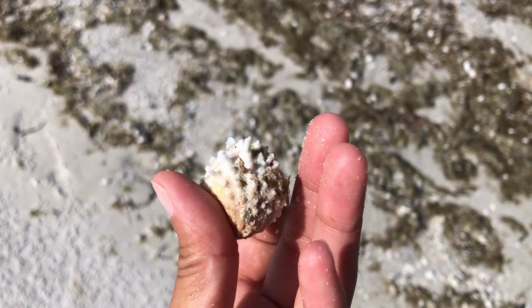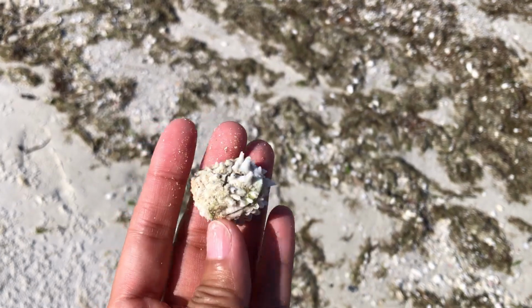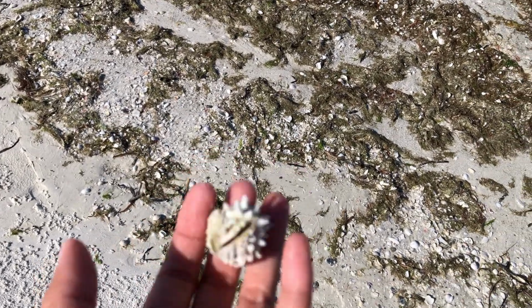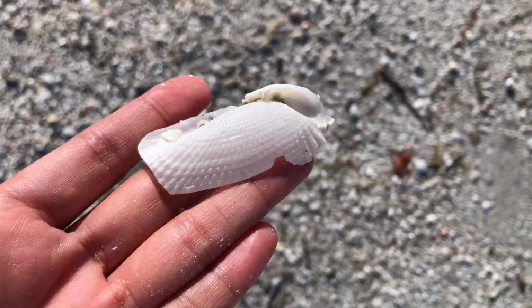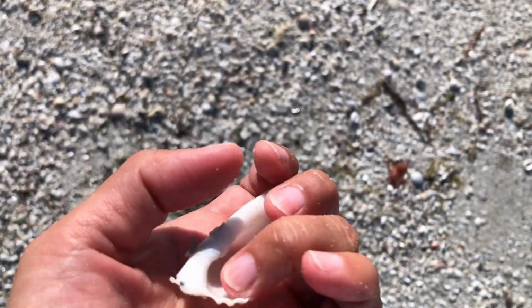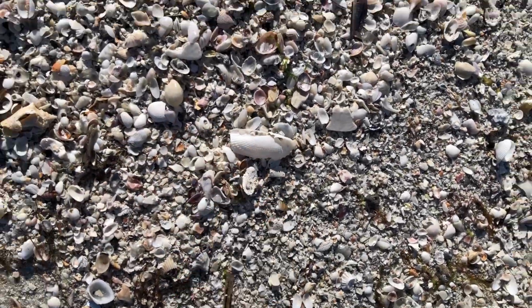But we're always happy to find spiny jewel boxes, and as you're about to see, we're going to find a few more that are in amazing condition. It was a spiny jewel box kind of day. And here she finds an angel wing, or could be a false angel wing. Can't quite tell, but we went ahead and left that one.